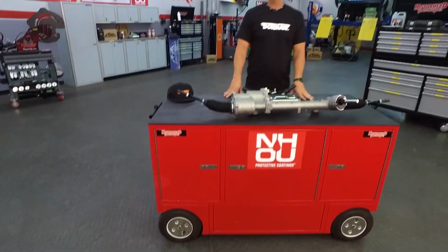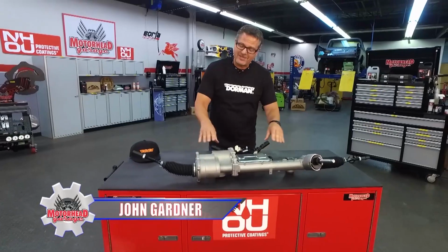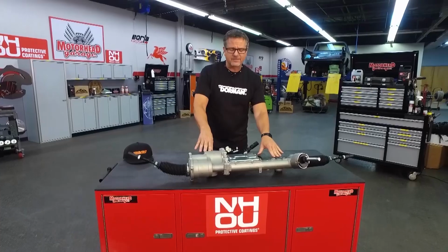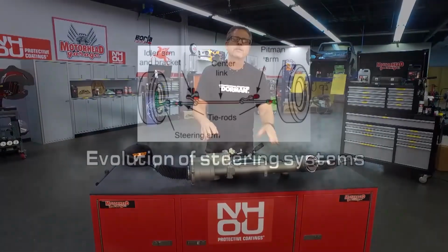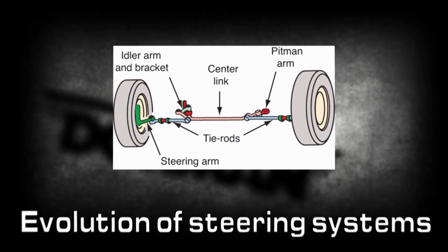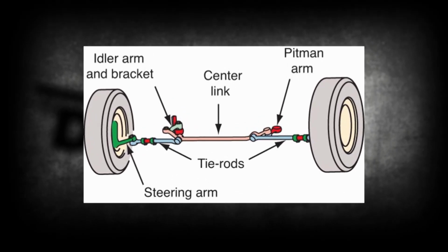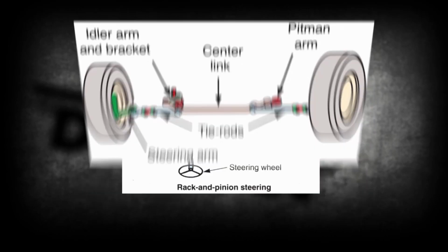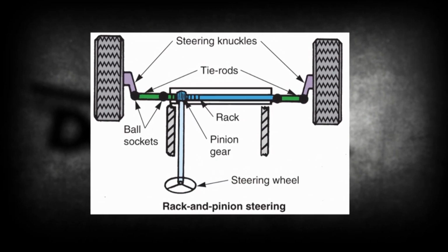Dorman is committed to quality engineering, and when it comes to electronic steering, we are grateful for that. But before we talk about this phenomenal rack and pinion unit that's electronic, let's go through the evolution of steering systems. We can look at this first one here. It's the old parallelogram steering system. On your heavy trucks and heavy cars, everybody's pretty familiar with that. And then we went to a regular rack and pinion unit.